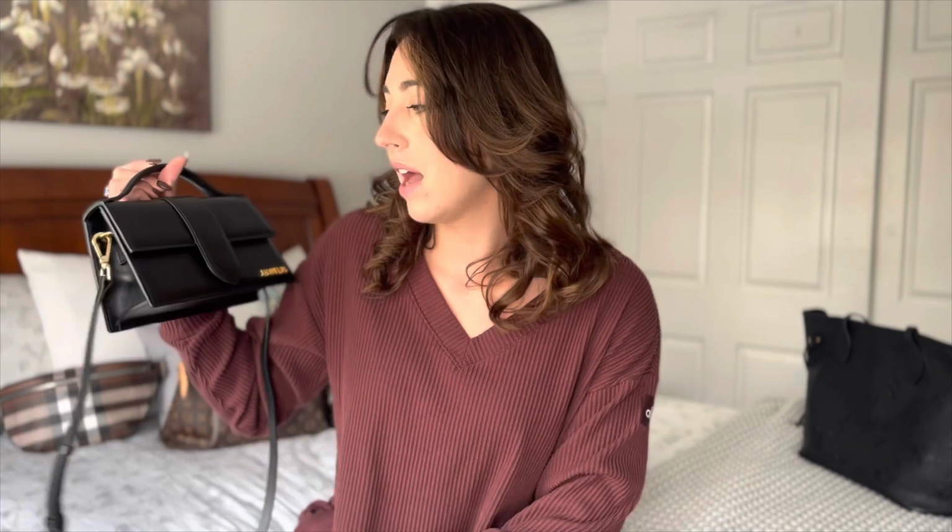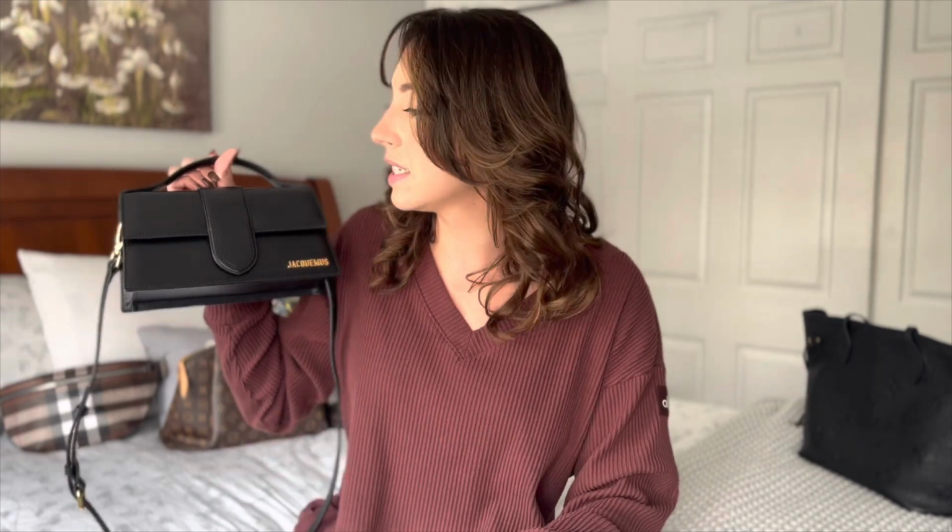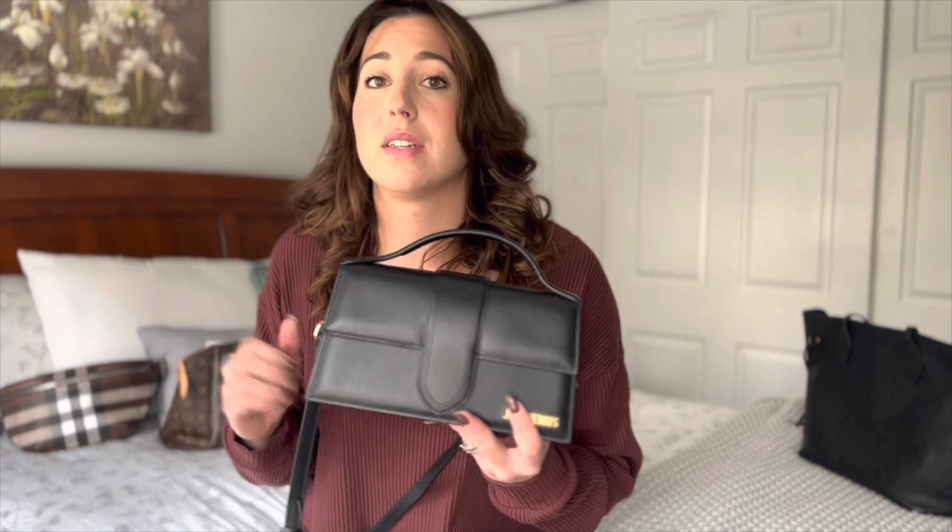And one more thing, if you are balling on a budget like I am, this bag is extremely affordable. It's under $1,000, and as far as designers go, I think when I got this, it was like $600 or $700. I know they're always constantly raising the prices, but for a luxury designer bag, anything under $1,000 is a really good find.